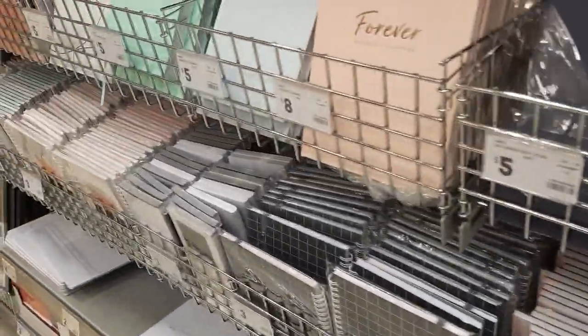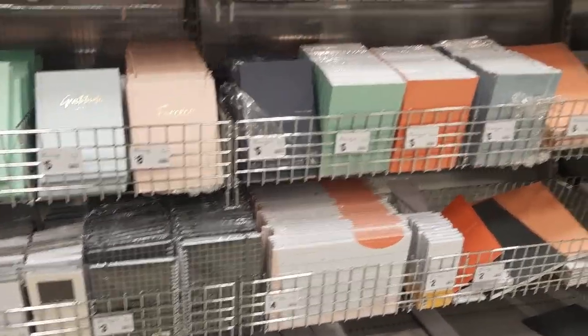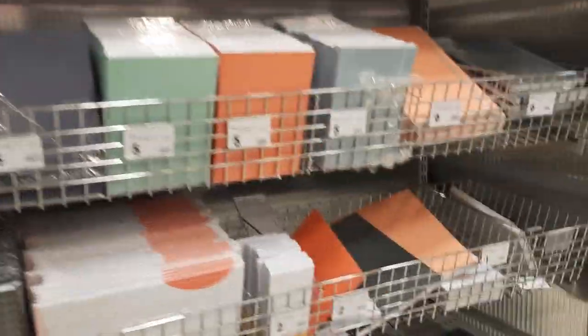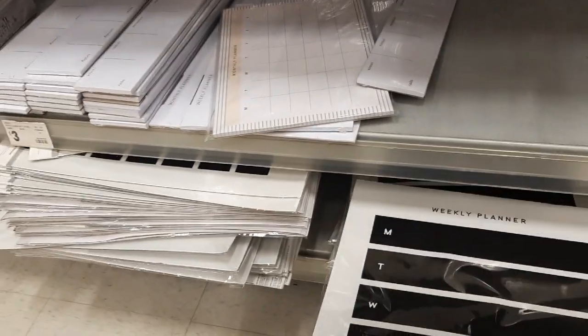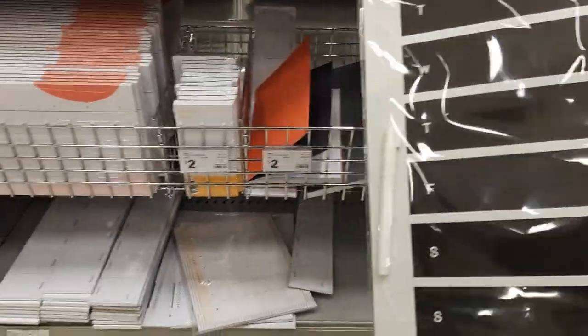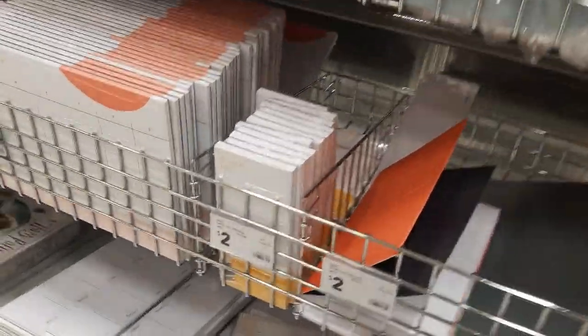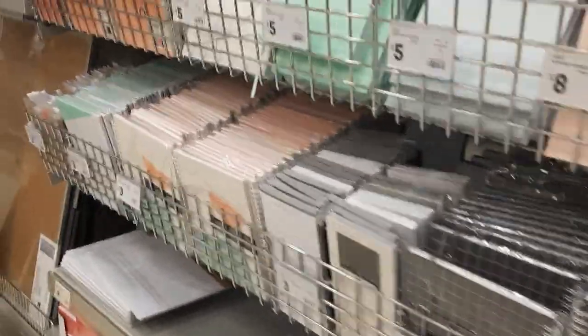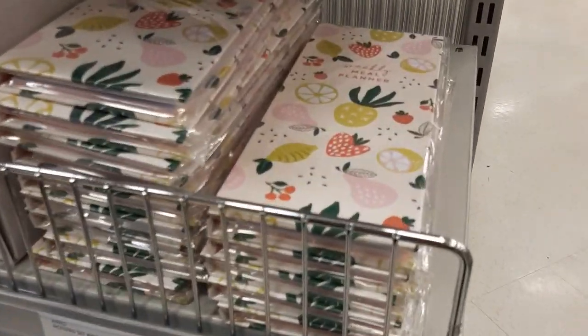Back to the stationery again. Lots of planners and journals. Oh, these blackboard ones are cute. Oh, come with a texter. Oh, all the days of the week. Awesome. Little diaries. They're really cute.